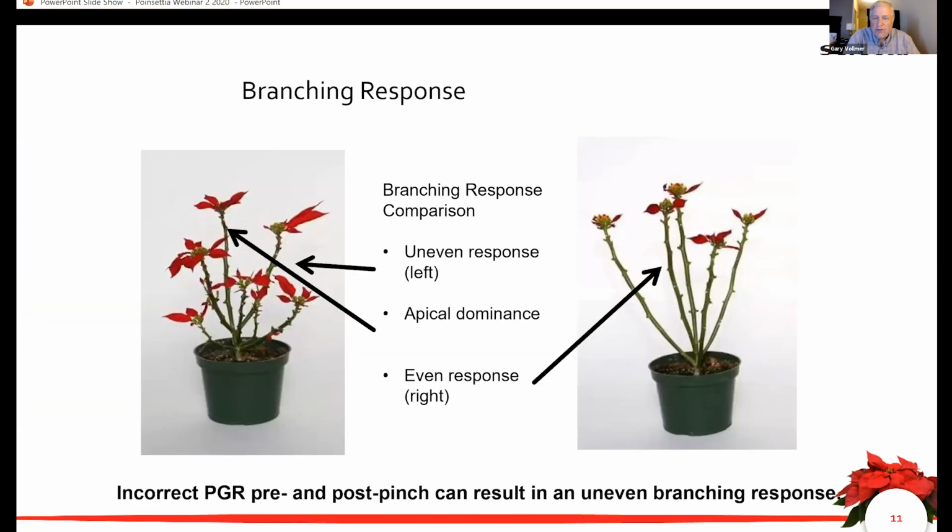So again, I showed this picture in the first webinar. This was a little fun experiment we did a while ago. I did everything on the plant on the left. I did everything I could think of to do wrong. I pinched it really late and I Bonzi drenched it right away. The plant on the right was pinched on time and used some Cycocel applications to make it nice and even. But this is what you're trying to achieve.